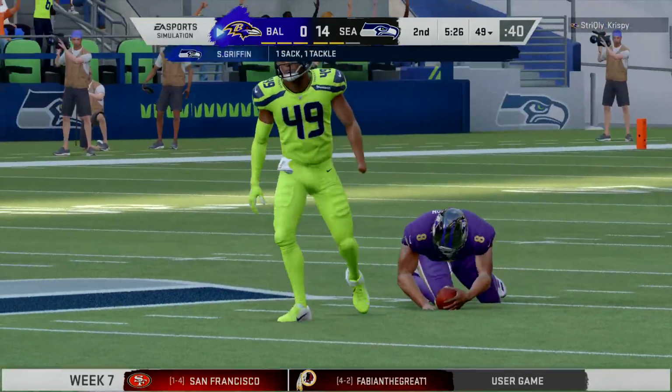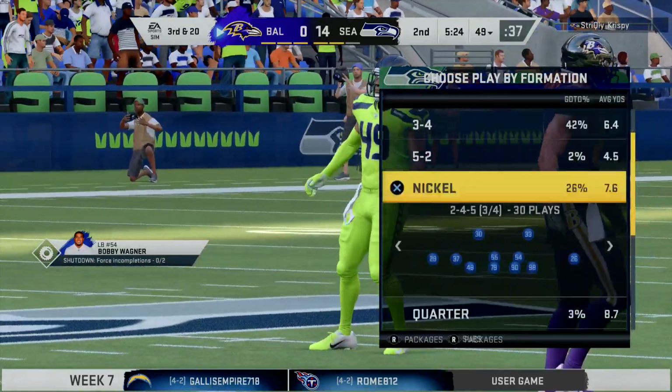From the 39, Jackson. Rush coming, and he's taken down. Credit the sack to Shaquem Griffin.